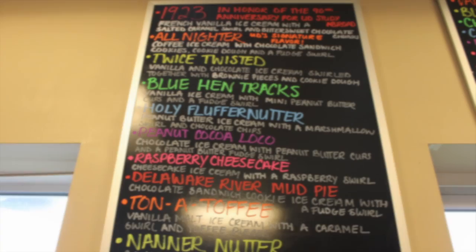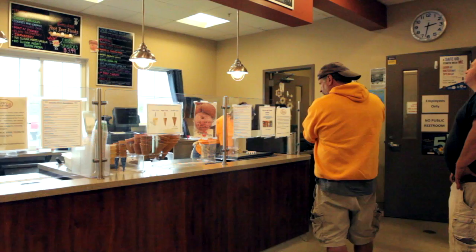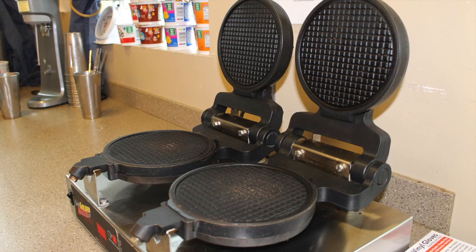We carry over 30 flavors and rotate 8 to 10 flavors seasonally throughout the year. We also make root beer floats, milkshakes, homemade hot chocolate, espresso drinks, and our famous waffle cones. We're open year-round to satisfy those ice cream cravings, even in the winter months.